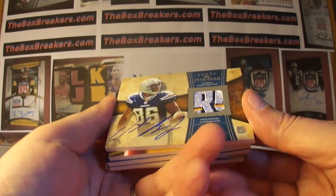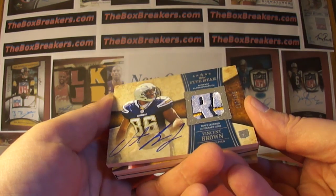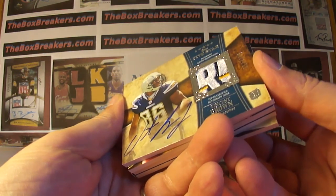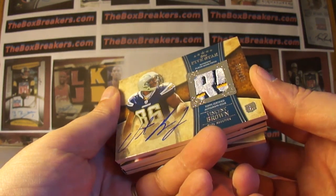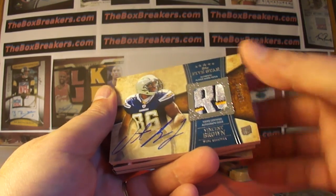Oh, look at there. Man, that's a patch. And it's numbered out of 199, but man, part of the Chargers logo. Got the R and part of the G. Vincent Brown, on-card auto, insane patch. And Chargers is Bob Koning. So that's a nice one, numbered 112 of 199. Nice.